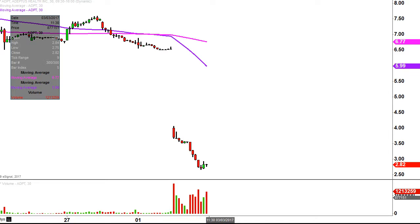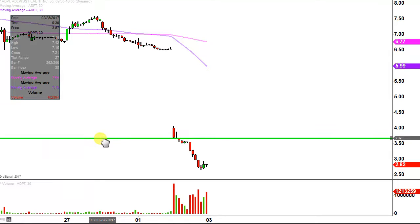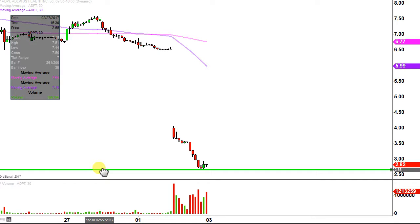The main thing I want to focus on is, if it does start to bounce, where are some of these hurdles that are going to need to be crossed? Because frankly speaking, supports are very few and far between, because this chart is at all-time lows. Really the only level of support, meaning the only evidence where buyers actually stepped up, was right here at $2.65, which is where the price essentially bottomed out today, and that's where the current buyers are.